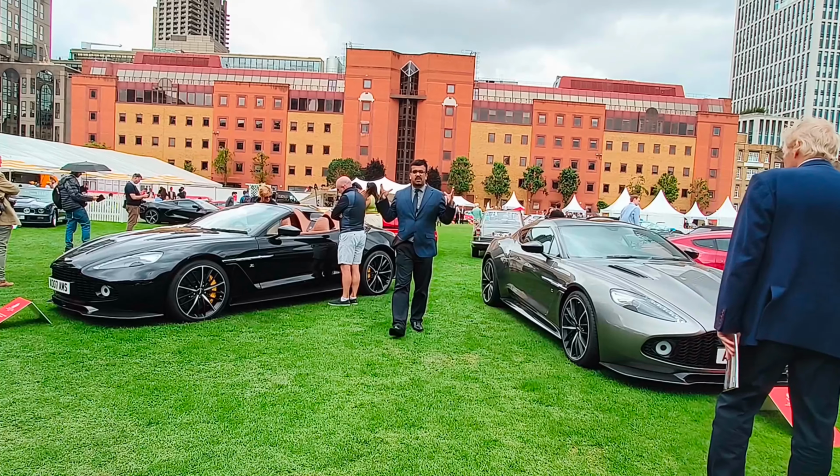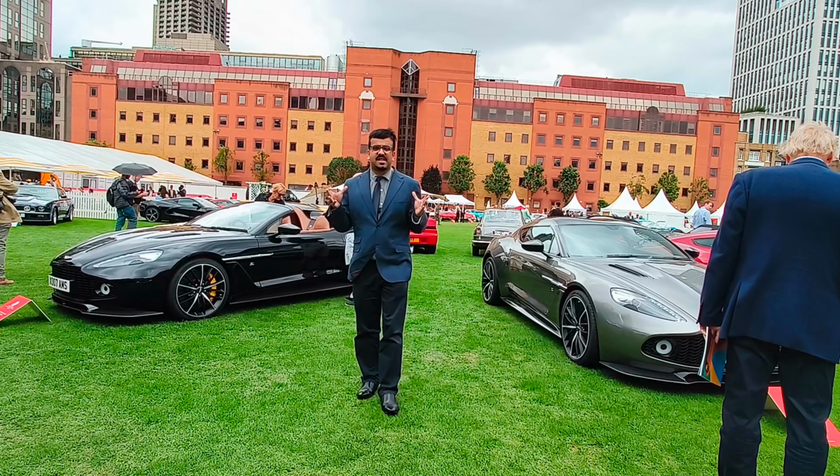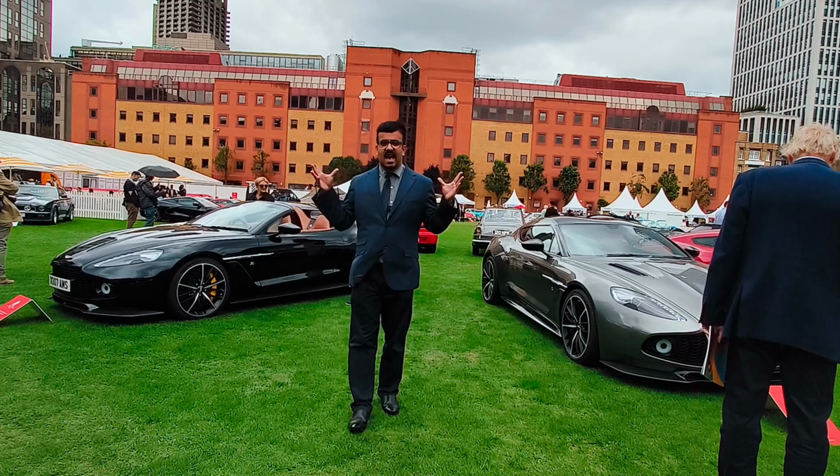Real stunners we have here. We've got the Aston Martin Vanquish Zagato, the coupe and the Speedster over here. Really looks stunning in their design and their overall aesthetics as well.